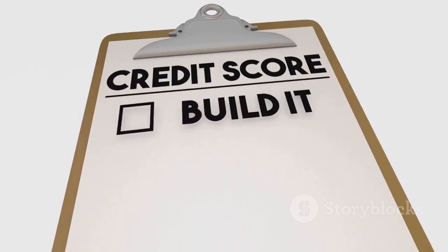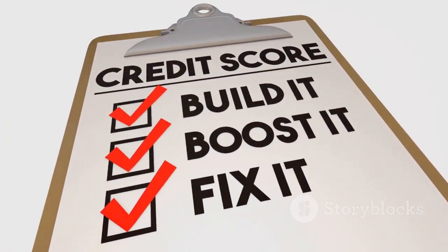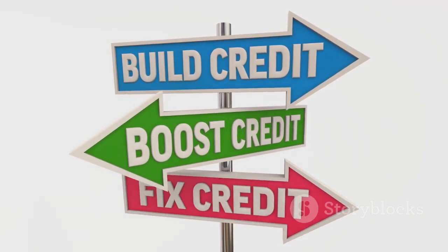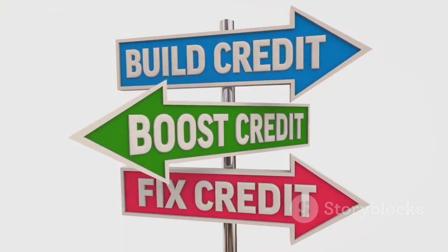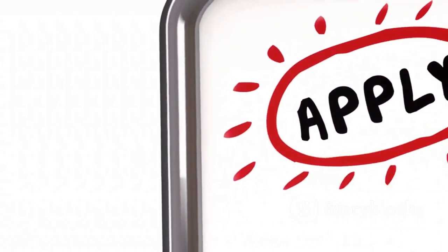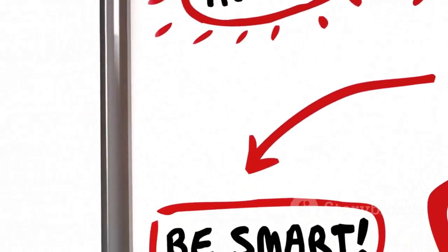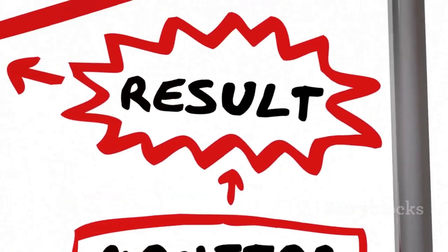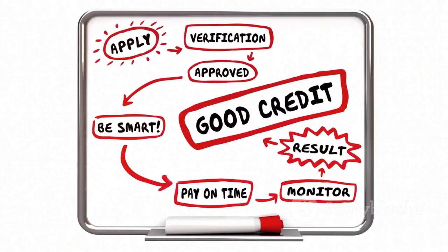Your credit score plays a crucial role in the refinancing process. Lenders use your credit score to assess your creditworthiness and determine the interest rate you'll qualify for. Before applying for a refinance, take the time to review your credit report and address any issues that may be affecting your score. Paying down debt, making timely payments, and correcting any errors in your credit report can help improve your credit score and increase your chances of securing a favorable loan.